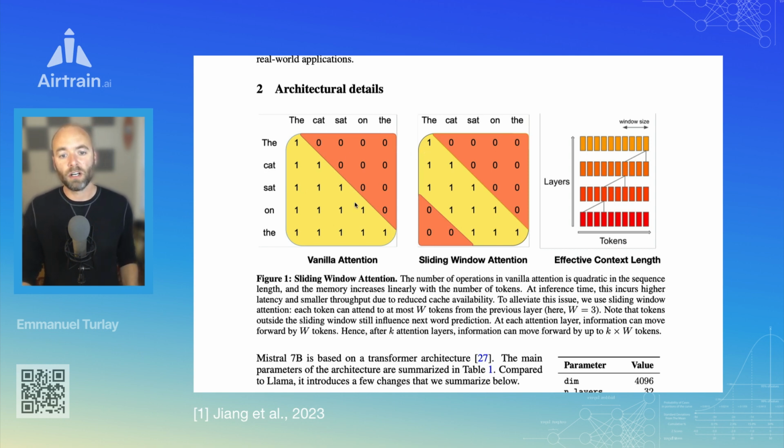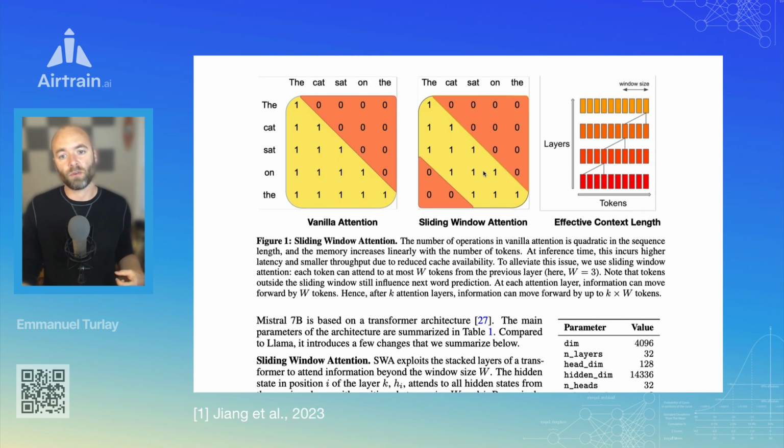So for example, here we have what they call vanilla attention, which is sometimes called dense attention, where they keep the weights for all the previous tokens in the sequence, which can become very cumbersome for very long sequences. So if you're trying to do inference on long text, then it's kind of problematic. So what they do instead is they use a sliding window attention. So they only keep the weights for the last few tokens, and then they purge the older tokens.